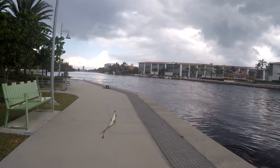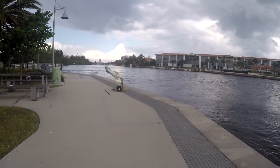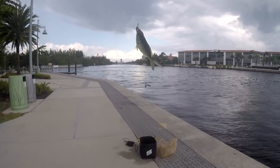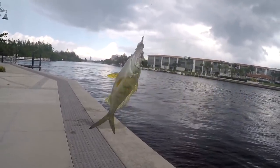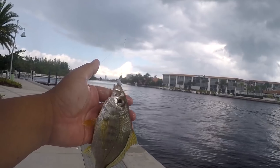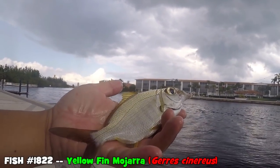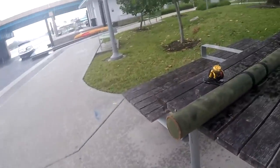Yes, sir. What do we got here? This looked very exotic down there, and I don't think I caught the species yet during this Florida trip. Let me wet my hands real quick. Oh, yeah. This is a yellowfin mojarra. I'm pretty sure it's a yellowfin mojarra. Hell yeah. Holy crap. We will take care of that mojarra soon, son.